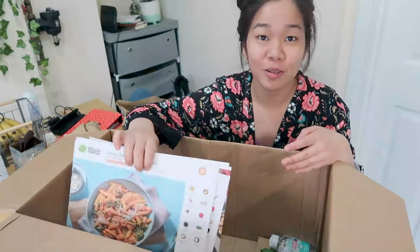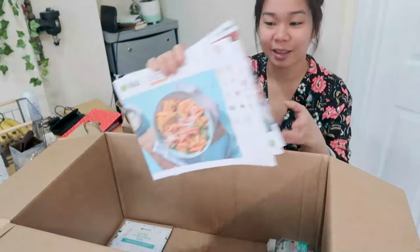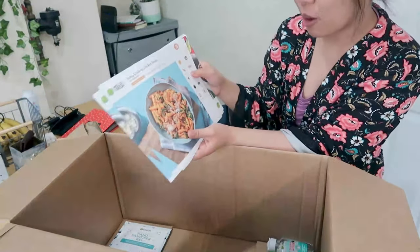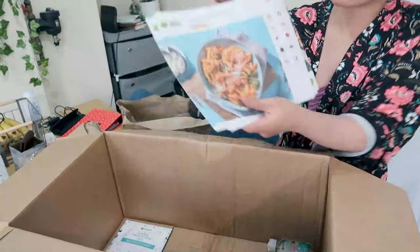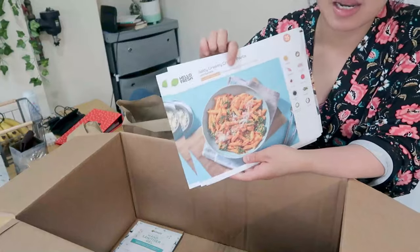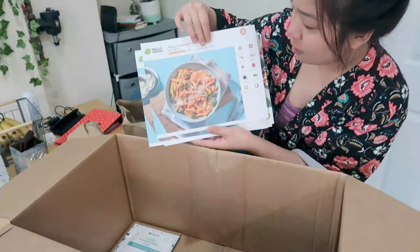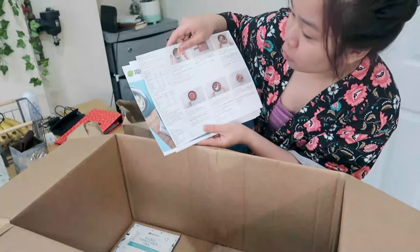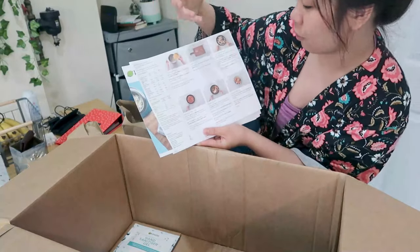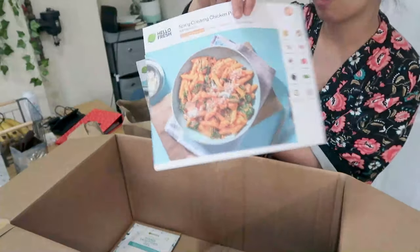So guys, of course, they also have their own recipes. How do you call this one? Small cards for the recipe, but it's not actually small because it's quite big as well. So this is spicy creamy chicken pasta. So 20 minutes shows their time, and then the ingredients here, and then the instructions on how to cook, and the nutrition value, the allergens and stuff like that. So it's pretty cool. It's actually quite the same with Gusto.